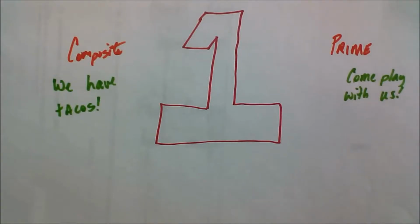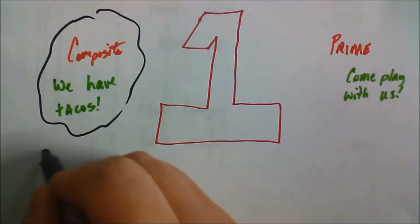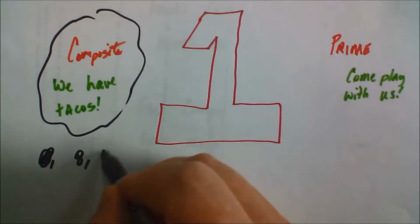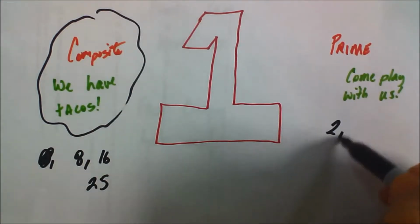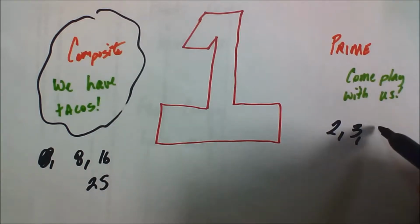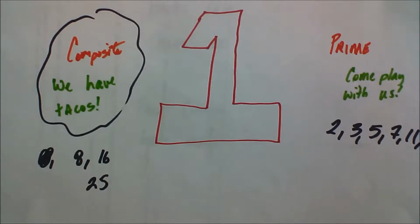So let's get started. The number 1, is it prime or is it composite? Which camp does it belong to? Does it go over here with like 8 and 16 and 25, or does it go over here with the prime numbers 2, 3, 5, 7, 11, and so on? And well, for that matter, what's the difference between a composite and a prime?